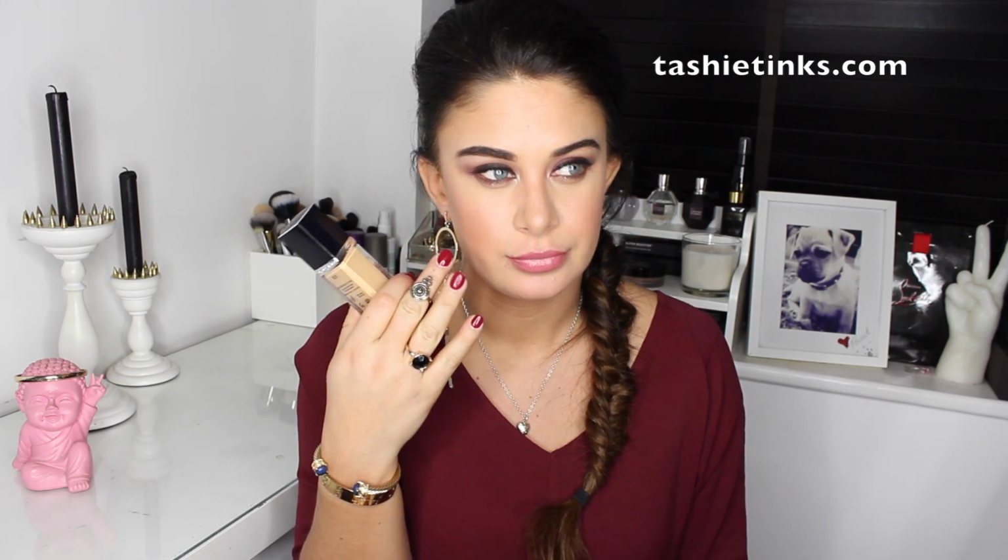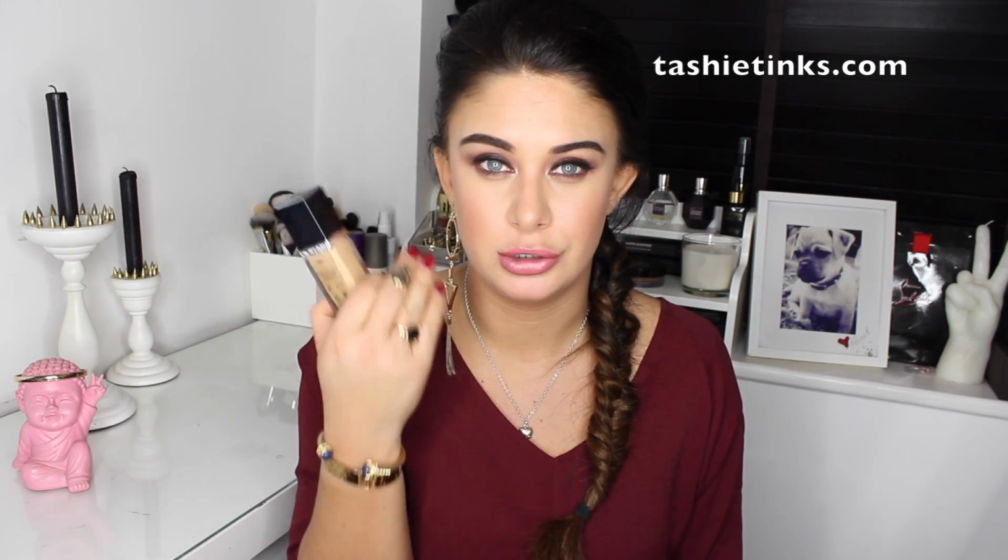I got it actually just before the Invisiwear one. But it's really nice as a daytime or nighttime foundation. It's not a dewy finish at all, it's like a glow, like an inner glow, I don't know how to explain it. It's a really lovely foundation.